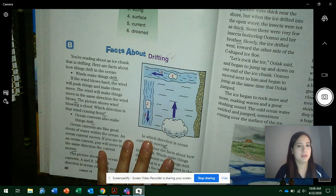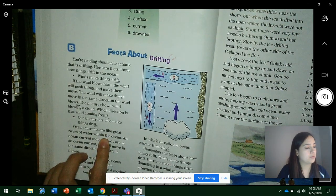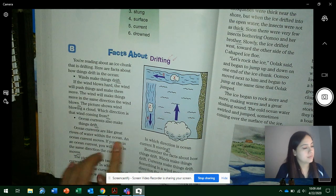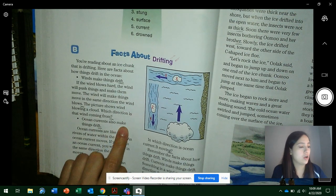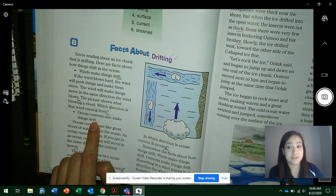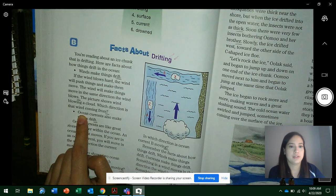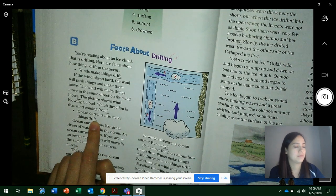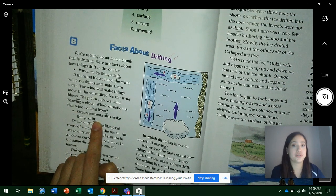Let me move it up. Ocean currents are like great rivers of water within the ocean. Oh, sorry, I was right here, boys and girls. Ocean currents also make things drift. Everybody say that fact starting right here. Get ready? Yes, ocean currents also make things drift.